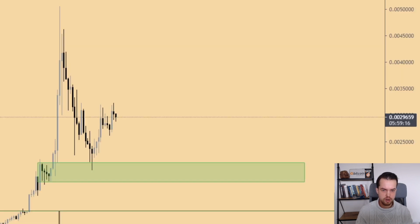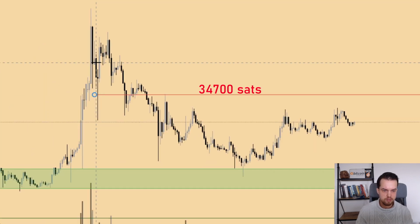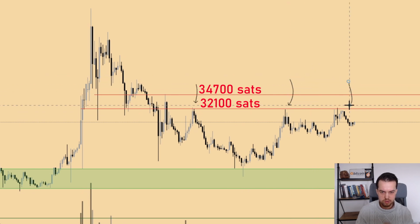So what can we see on the 4 hour or on the daily? We can see that this is a very nice breaker that we have to watch. But if we look at the 4 hour time frame, we can see that we're currently in a resistance zone, as this has constantly been breaking downwards. Those levels are very important.